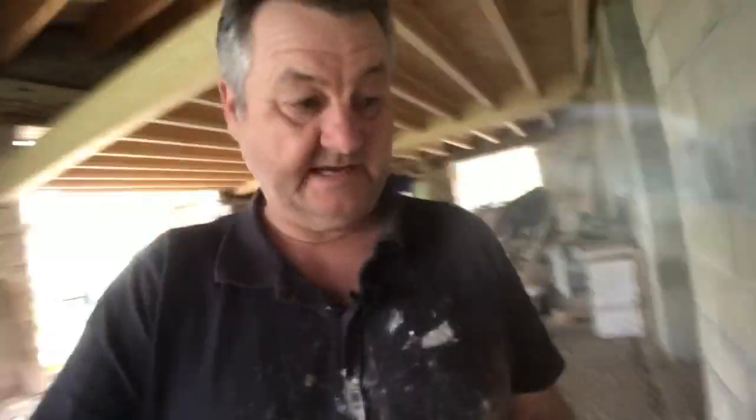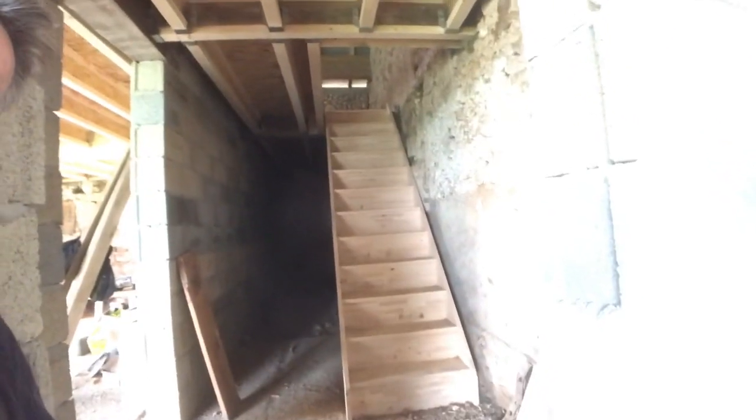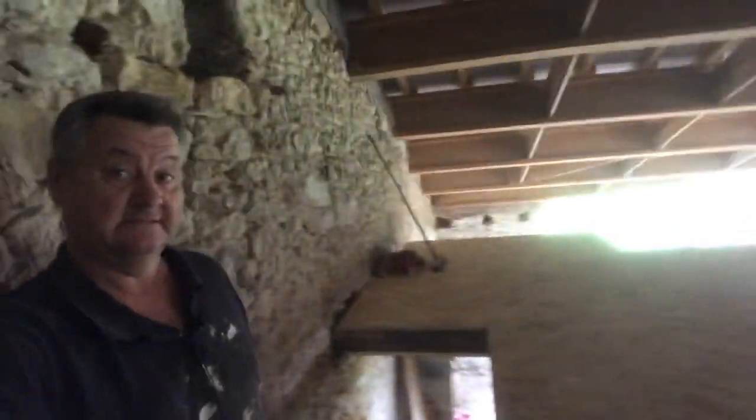And to quickly show you, we went to Angoulême to pick up the staircase. So as you can now see, Langy has put the staircase in up to the bedroom. So we now don't have to go on a ladder anymore up to the new bedroom, which is very dark, so you can't see it. Anyway, that's that.